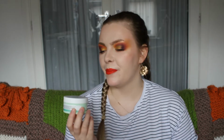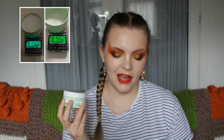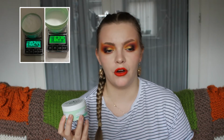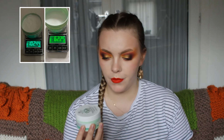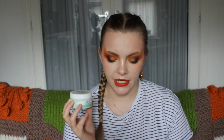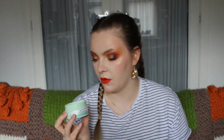Face mask. The Body Shop Aloe Soothing Rescue Cream Mask. I used this 4 times this month. I really don't use it often enough. And in total I've used it 14 times over the past 3 months. Its current weight is 62.22 and it started at 88.69, which is a lot of usage, and it has definitely gone down. It's like half empty now. I can't really tip it because it's very liquidy, but it's about half empty now, so I'm pretty happy with it.